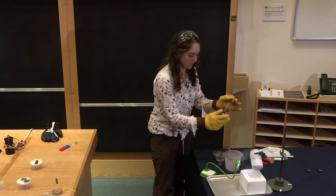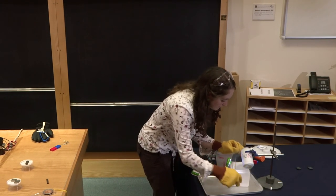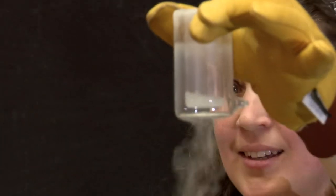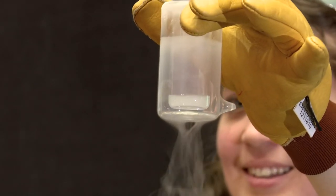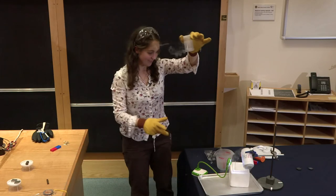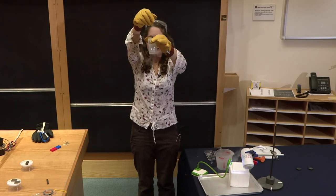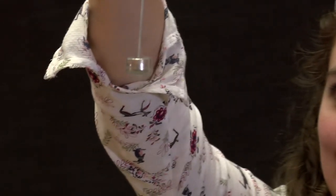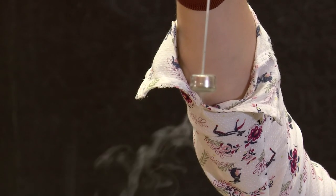But what if, instead of dipping it into nitrogen, I dip it into oxygen? So, that little bit of liquid in the bottom there, you might be able to see it's very slightly blue. That little bit of liquid, that is liquid oxygen. And so it will do something slightly different when I put the magnet in it. When I put the magnet in it and then pull the magnet back out, this time the magnet has got oxygen all over it.